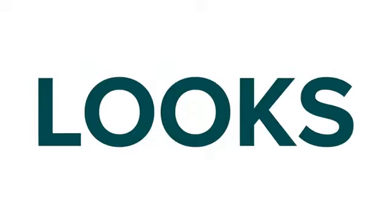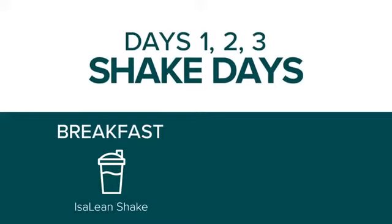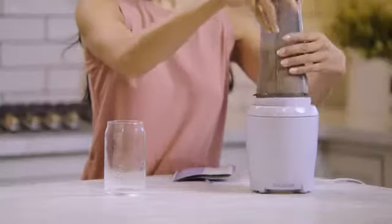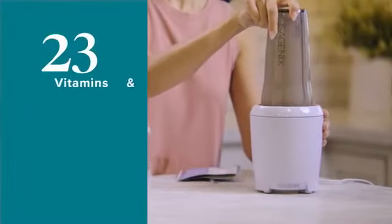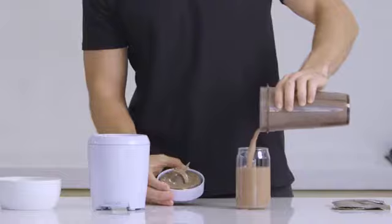So, what happens in the 7 days, you ask? It looks like this. Days 1, 2, and 3 we call shake days. You'll have a shake for breakfast and a shake for lunch. And these are no ordinary protein shakes. They are jam-packed with 23 vitamins and minerals, and each one has 24 grams of protein. It's a complete meal replacement you can take anywhere.